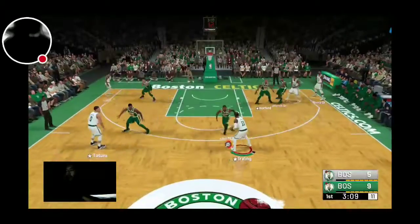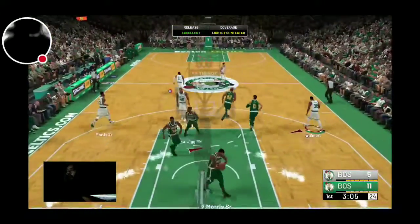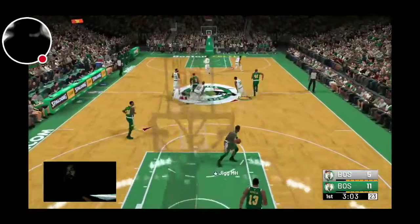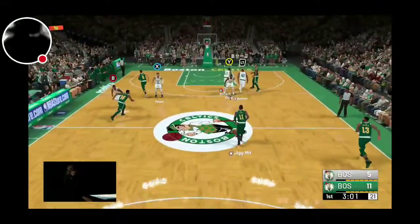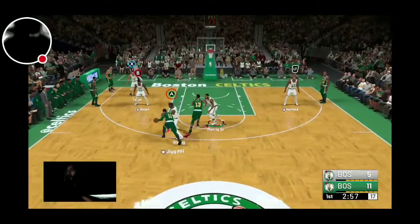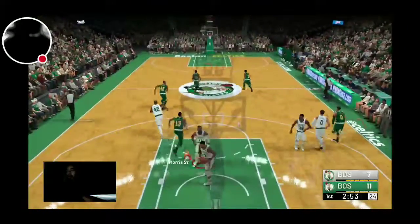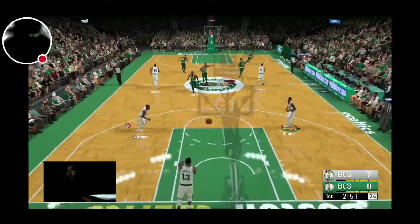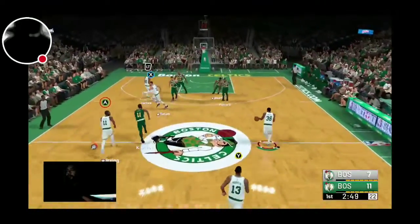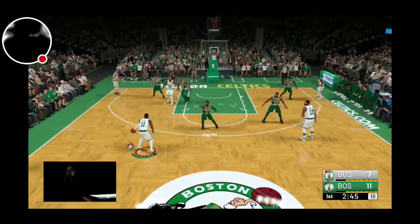Outside Irving. Another shot. Again, the Celtics good for 2. The ball movement on this run has been fantastic and is a big part of why they've been able to get these good looks. Down low. Morris with the bucket. Morris has got his second bucket. Boy, the offense is really clicking. 4 for 5 from the field to start. Nice.